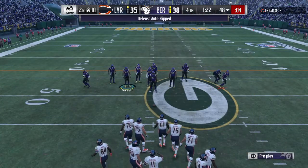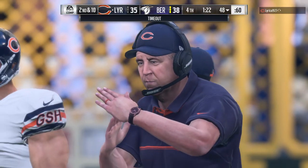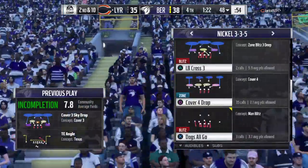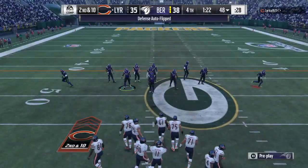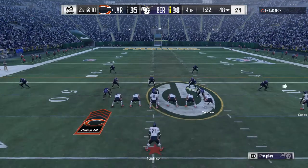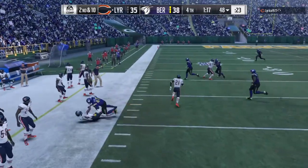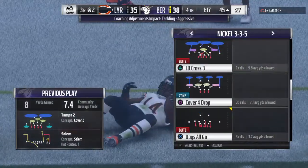Second down here after the incomplete pass. And now with the play clock just about to expire, John Fox is going to call a timeout as he'll talk things over prior to this upcoming 2nd down play. They'll look to throw. It's caught left side by Cooks. 8 yards on the completion, but now they face 3rd down.